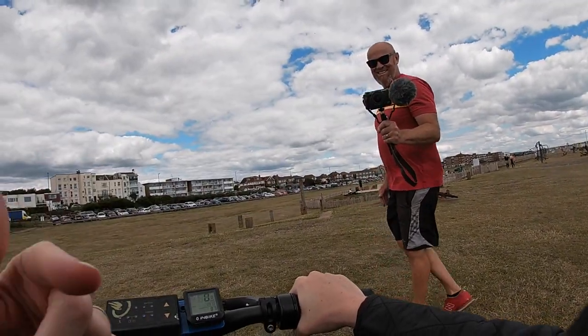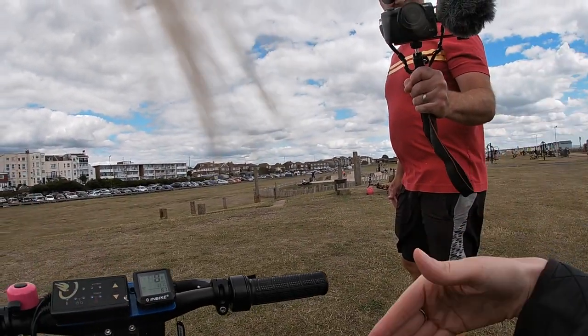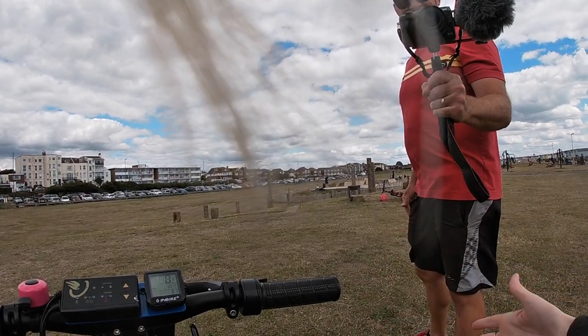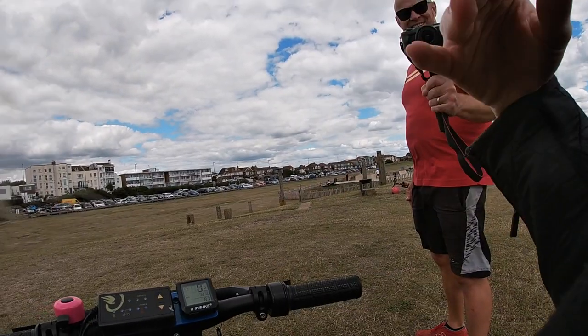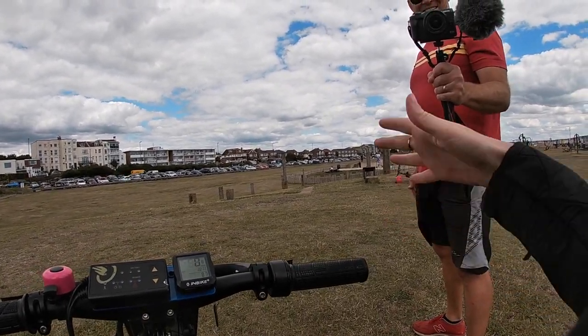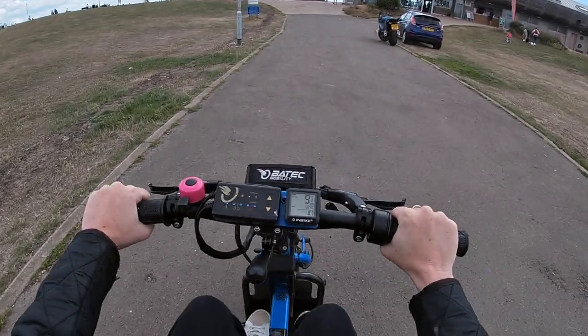Now, one thing that I said on the GoPro that I don't know if I caught is that when I'm going downhill, I don't feel like I'm going to lose control like I do if I was to freewheel down just in my wheelchair. You know, when you go down a really steep hill in your wheelchair, but in the Batec, when I go down the hill, I don't feel like I'm going to lose control or lose some fingers, which is good.